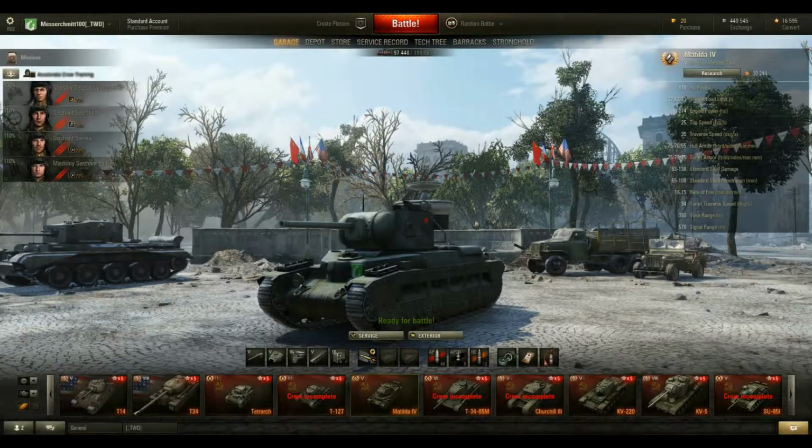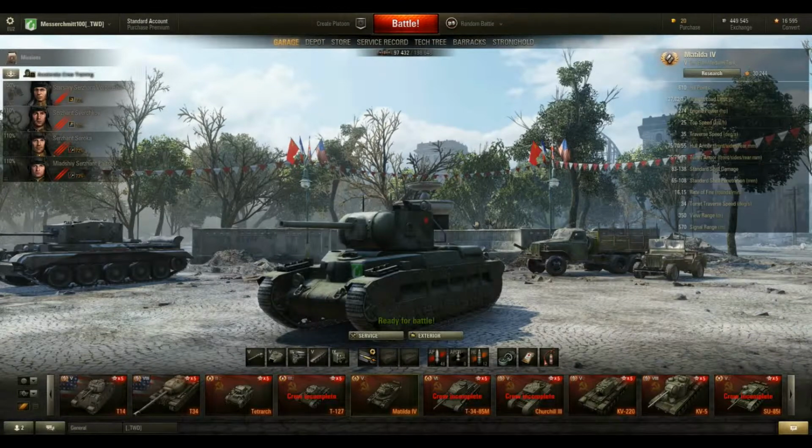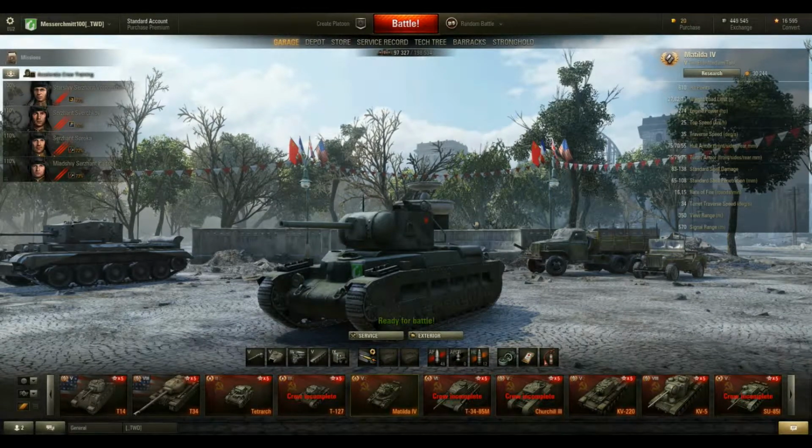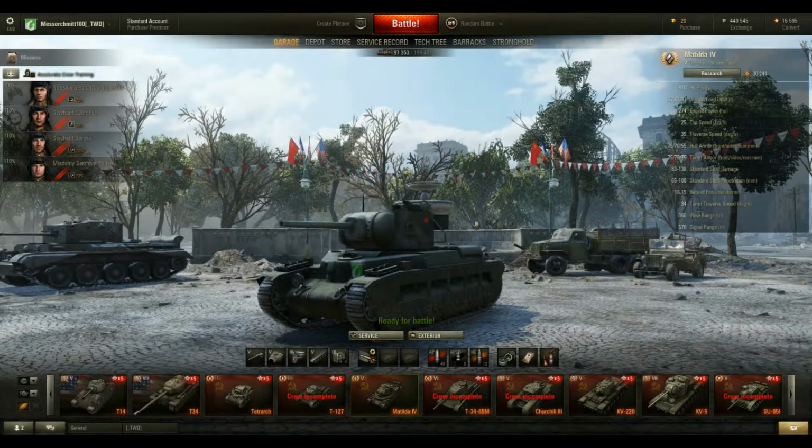Against Tier 5s, this thing will really hold its own, and a lot of shots are going to bounce off, except if you're faced with the German 88mm gun on the Panzerstaffel 4. So keep an eye out for those, because they're going to give you a headache. But most other shells will simply bounce off this tank, and it's quite cheap, so I actually recommend buying this. Although it has serious problems as well.